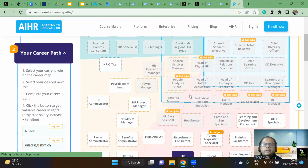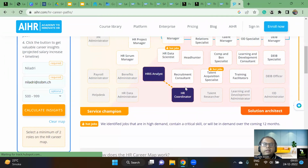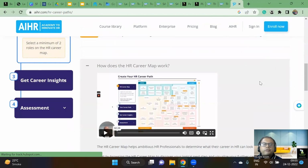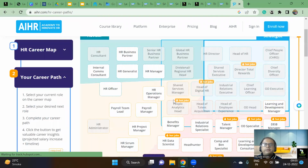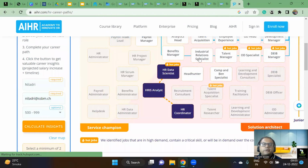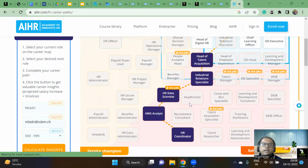And similarly, you will have this for every segment. For these kinds of roles, you will find what future career options they are offering, and for that you can get one career insight from here and then go for an assessment. So this is a very good tool, and I recommend checking it out. These are the options we have, and these are the different options. This is a very nice tool.